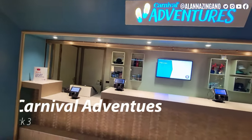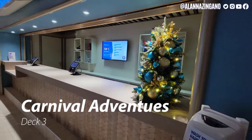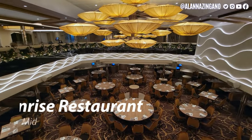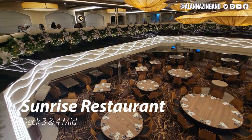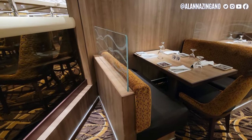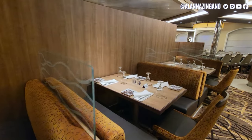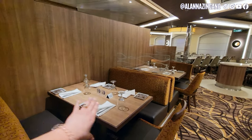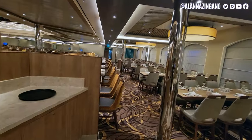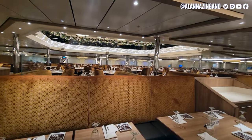Carnival Adventures. This is where you can book your shore excursions. Sunrise restaurant here. 2 floors for dining. Decorated for Christmas currently. Very pretty. But you can take a look. So they've changed all of this in here. It looks completely different. Since I did sail the Victory, I did remember this is completely different here. Very, very pretty inside. Two-tone colors here with the chairs. Oh wow, that's sharp. Very nice.